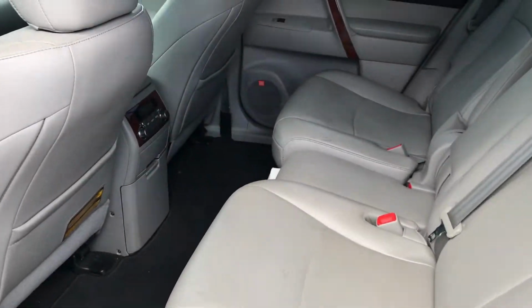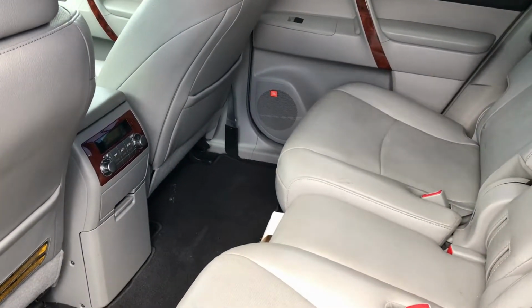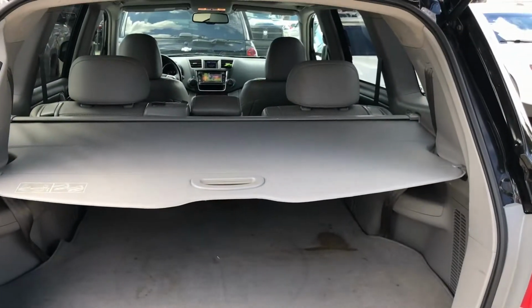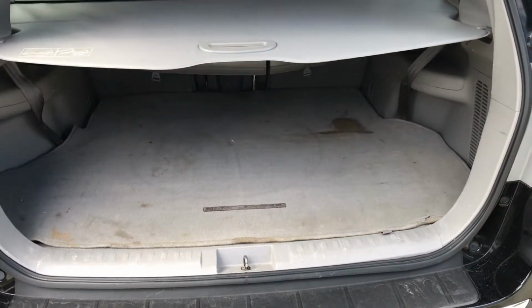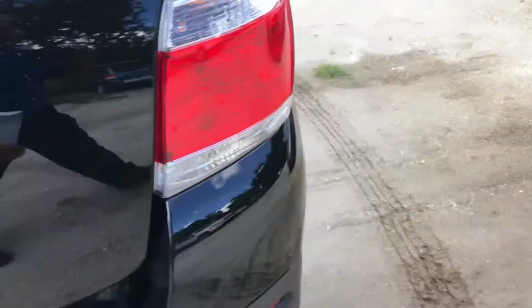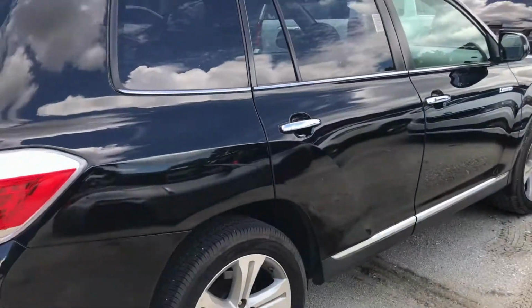You know, this is actually a 3-row SUV. So this is very nicely equipped, got plenty of seating for 7. It does have a power lift gate, and we'll take a look at the very back here. So there you can see with the tonneau cover and everything. Pretty excited about this one. It has 82,001 original miles on it.